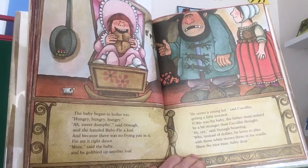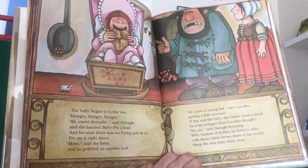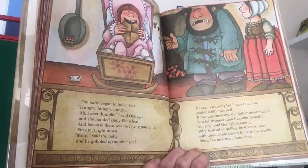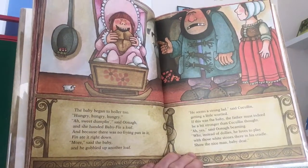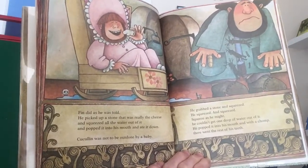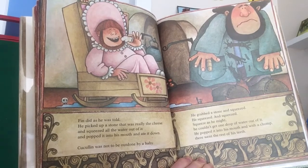"He seems a strong lad," said Cucullin, getting a little worried. If this was the baby, the father must indeed be a bit stronger than Cucullin thought. "Ah, yes," said Una, beaming. "Why, instead of dollies, he loves to play with those white stones there in his cradle. Show the nice man, baby dear." Finn did as he was told. He picked up a stone that was really the cheese and squeezed all the water out of it and popped it into his mouth and ate it down.